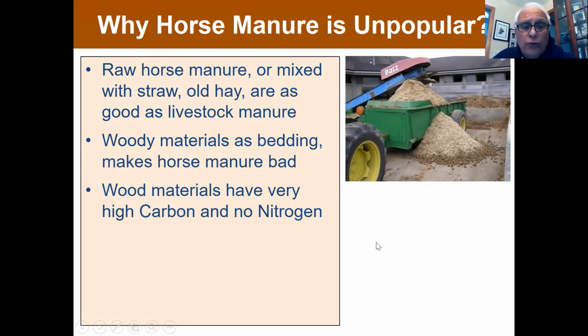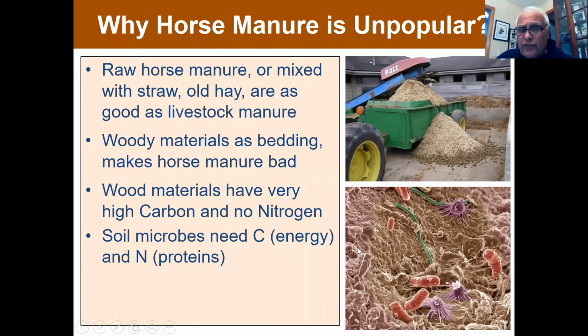Now, when you do that, the soil microbes need carbon, and they are very happy that you add carbon to the soil because they need carbon to make energy out of it. But they also need nitrogen to make proteins, okay? The microbes are not like us, who eat proteins, whether it's meat or a legume. They need to make their own proteins, and in order to do that, they need nitrogen. So they need both carbon and nitrogen. And the question is how much?